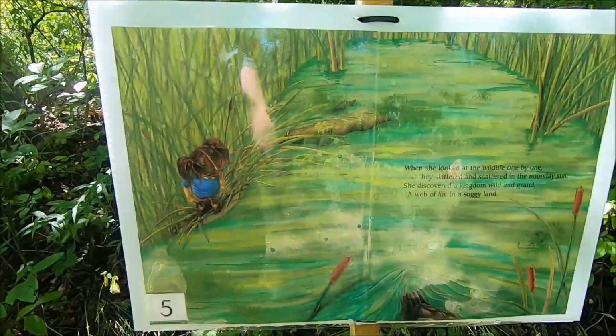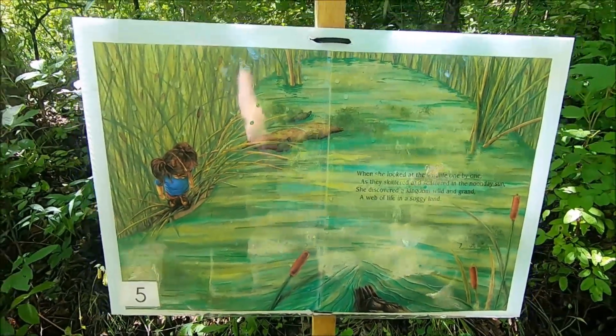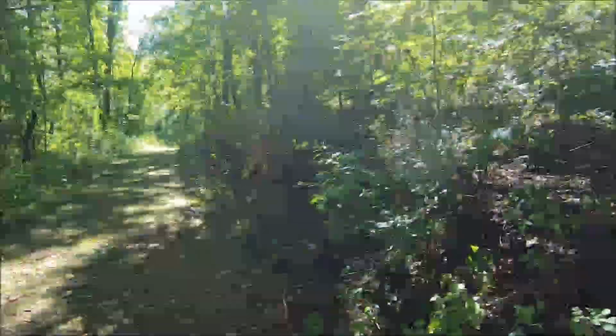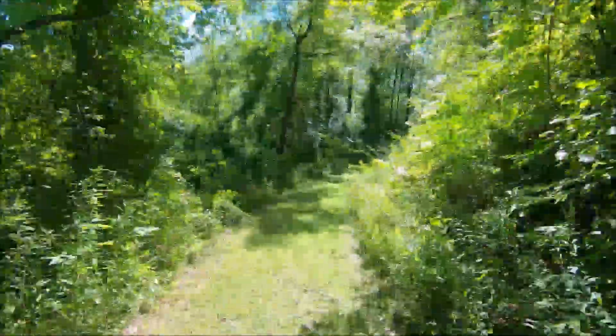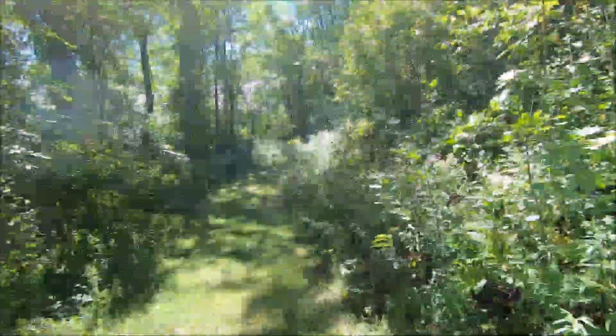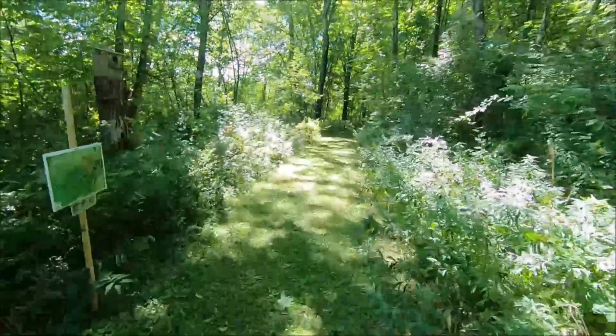Can you see? There's some pretty cool wildlife on there. Here we come up to another one.